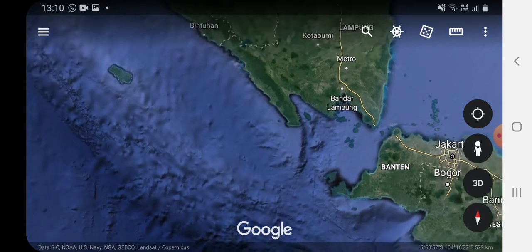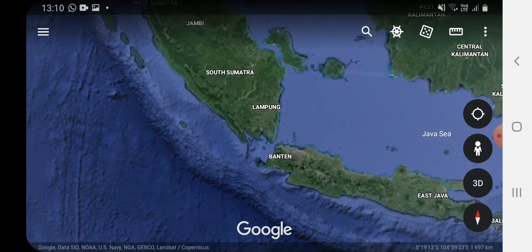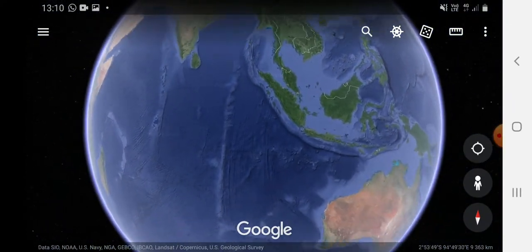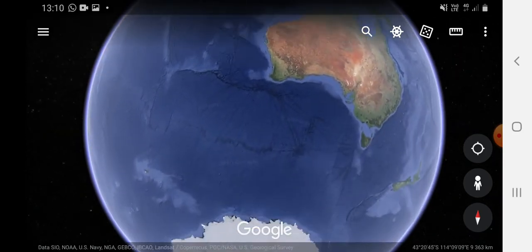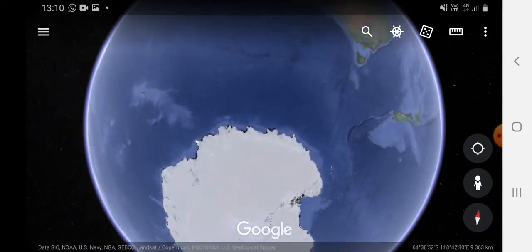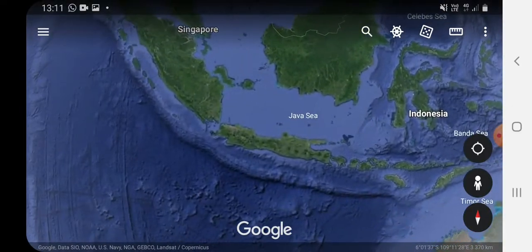So let's just keep looking at where this is. Now, bearing in mind it's in the center of our screen there. These are bigger islands. There we go. Can you see Australia at the bottom? So it's pretty close to Australia, isn't it? And if we go around here, that's the South Pole. There's the bottom of South America. Let's go back here. So remember we were there.